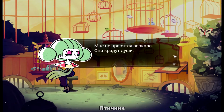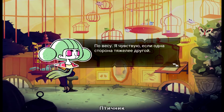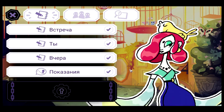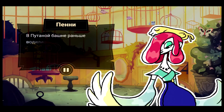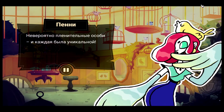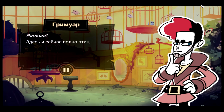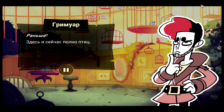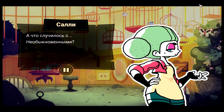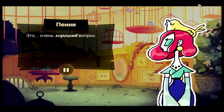I don't like mirrors. They still... How do you get your hair so even? I do it by weight. I can feel if one side is heavier than the other. There used to be all kinds of birds here at Tangle Tower. The most fascinating breeds, all totally unique. Used to be? There are birds all over the place. Ну, все обычно. Most of them are rather ordinary, I'm afraid. What happened to the non-ordinary ones? Вымерли. That is a very good question.